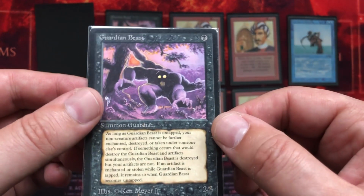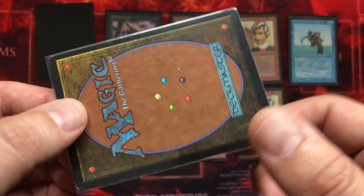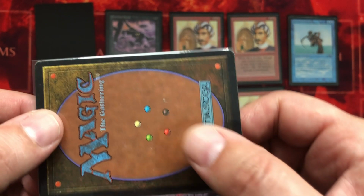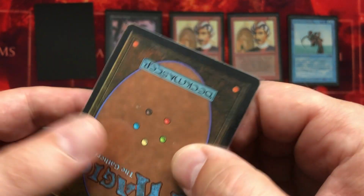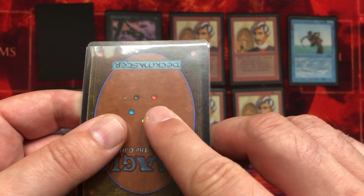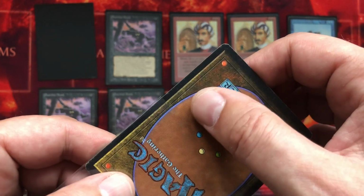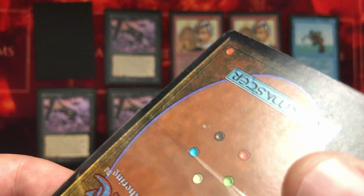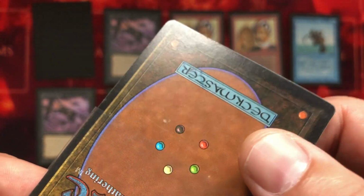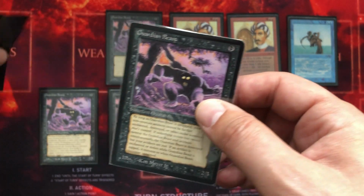Don't get yourself lost in, how's the word called? Price memory. That was what I'm looking for. Yeah, a little plate, a little nick here and there. Overall, most of these look very good. Yeah, you see here a little play wear, but I'm fine with that.